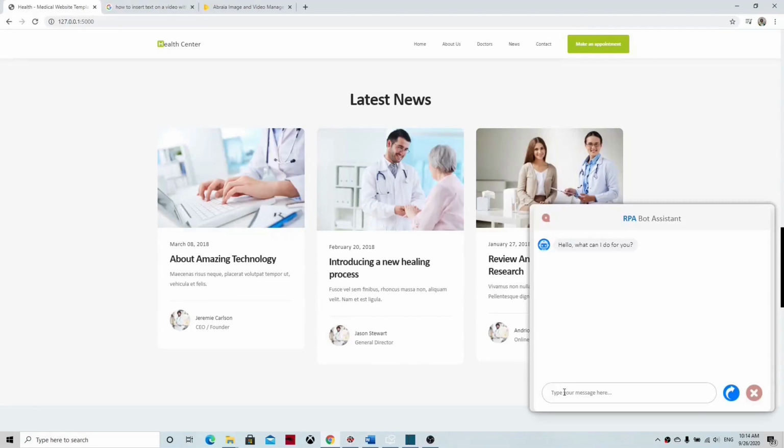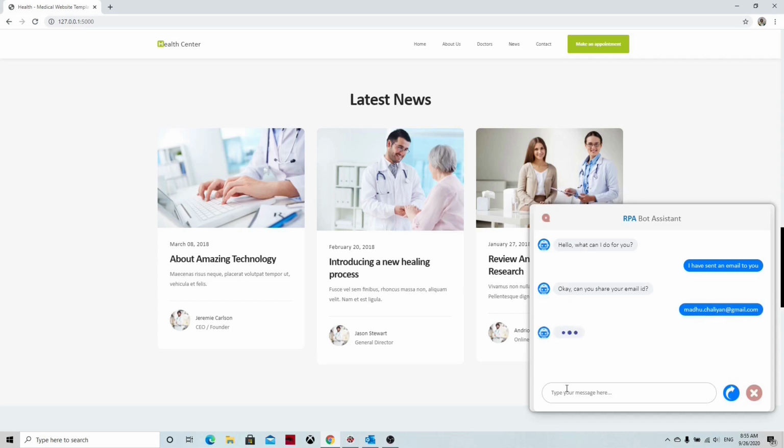Now let's see how the RPA bot helps in forwarding a medical report sent by a user to a designated doctor in the hospital. The hospital will be publishing a generic email ID for any kind of mail communications. While chatting with the RPA bot or after sending the email, you can inform it that you have sent an email. The RPA bot will ask for the sender email ID to search for the email in Outlook. If it has received your email, the bot will ask about your intention to forward your report to a doctor.